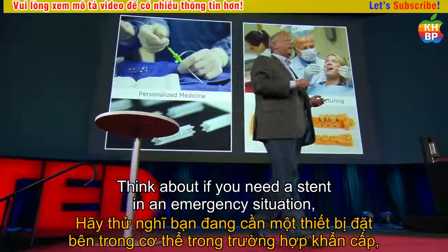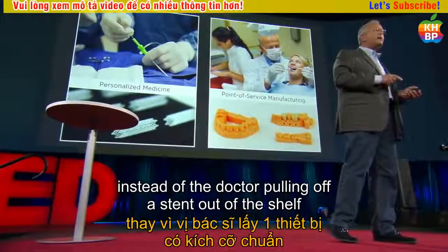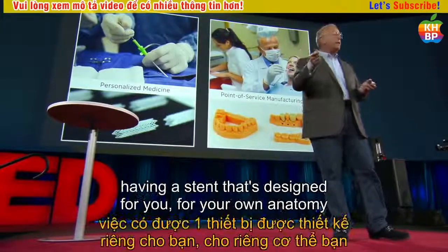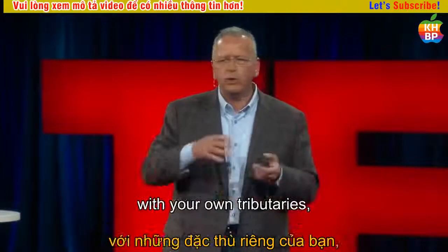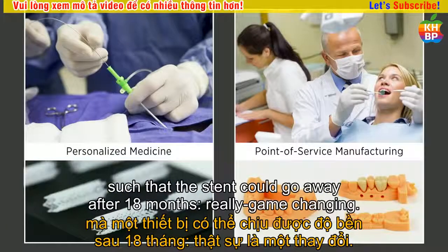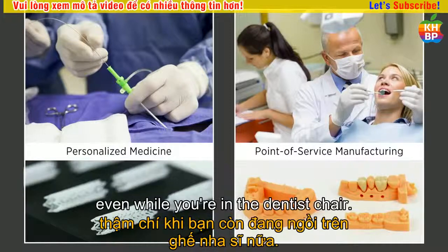Think about if you need a stent in an emergency situation, instead of the doctor pulling a stent off the shelf that was just standard sizes, having a stent that's designed for you, for your own anatomy, with your own tributaries, printed in an emergency situation in real time out of properties such that the stent could go away after 18 months. Really game-changing. Or digital dentistry and making these kinds of structures even while you're in the dentist chair.